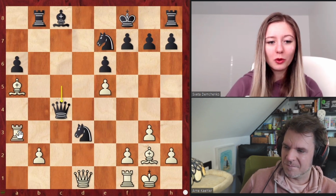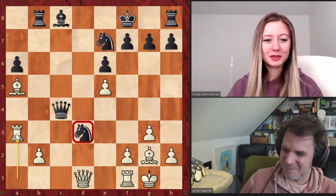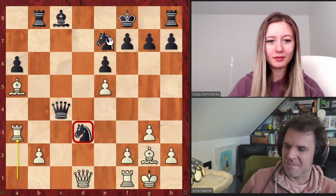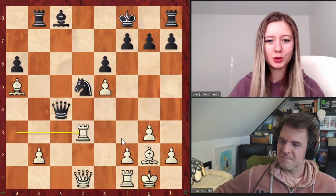And rook a3, you already know I like rook lifts, so this one wasn't a surprise. And this knight has to be lost, or else there's going to be queen d8 checkmate. So that's kind of the idea I really liked in this game. Super cool, because it was unusual. It's not something you see often, and it was a bit of an unusual tactic.